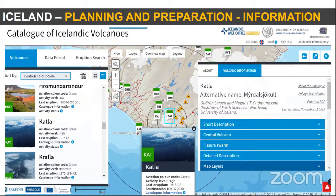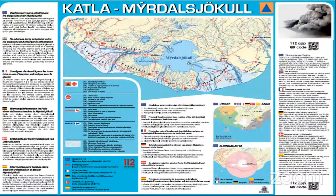So this government website is a collaboration between the Icelandic Meteorological Office, the University of Iceland, and the government emergency team. And as you can see, it is clear, detailed information on every single volcano in Iceland. Those that have a heightened awareness are considered to be high risk. You also have these. Now, I know the resolution on this particular picture isn't great, but I just wanted to show you the kind of information that it gives.